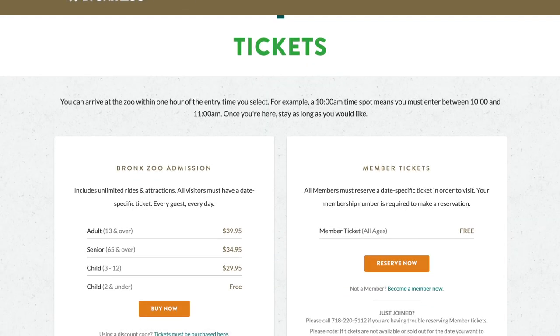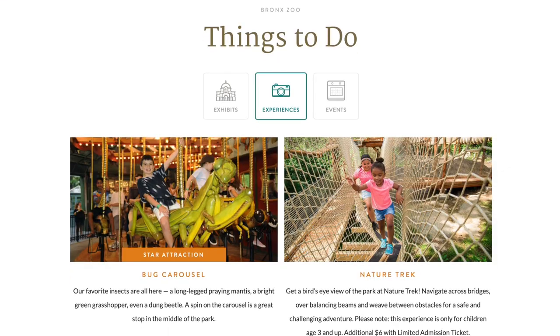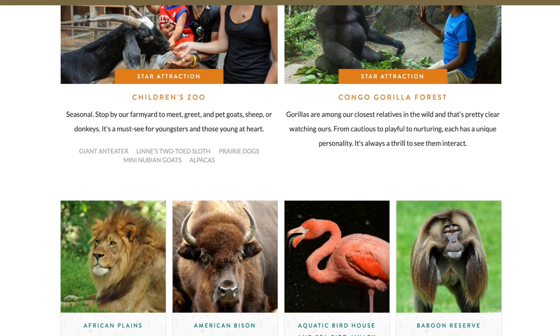At the Bronx Zoo, the entrance fee for an adult is $39.95. It already includes all the attractions. They have a carousel, a monorail, and the baby zoo, which is all the cute babies, and so many more. For children 2 years and above, the price is $29.95. For children less than 2 years, it's free.